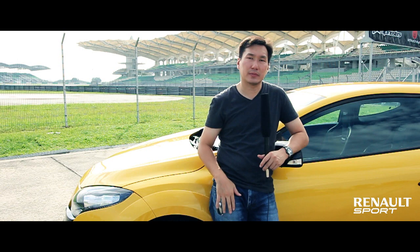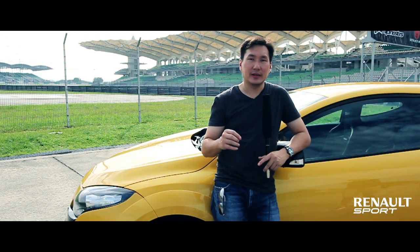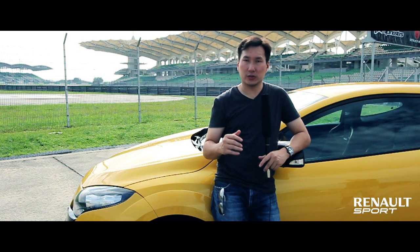The 265 has about 15 horsepower more and about 20 Newton meters of torque extra compared to the previous model. It doesn't seem like a lot on paper, but in terms of drivability, it makes a huge difference coming out, especially of the slow corners on the circuit.